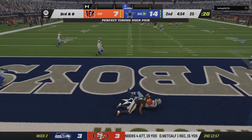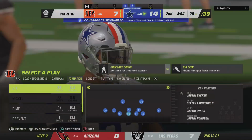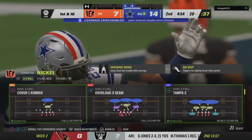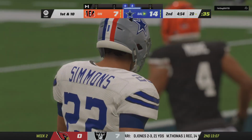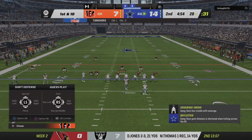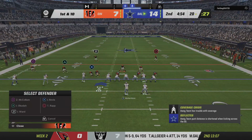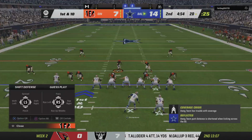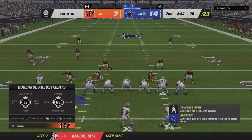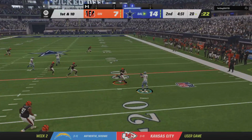And this is going to be intercepted. Picked off by Justin Simmons. And the Cowboys are going to get the football here as the ball will come out to the 20. That's a beautiful read there by the safety. It's zone coverage, so he's just going to sit back and watch. He knows he can't get beat deep because he has the end line to protect him. So he can react to everything in front of him, and he makes a great break on the football and comes down with the interception.